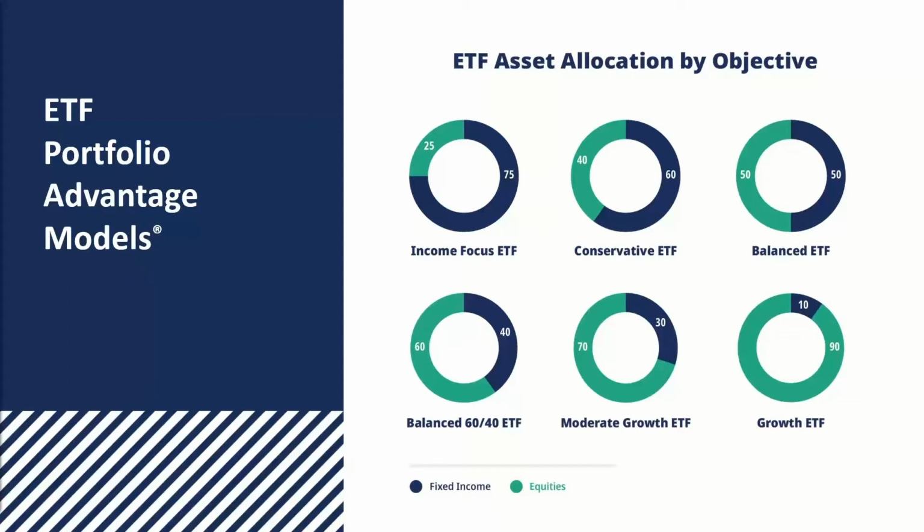These models are actively managed, so they're not static. We'll talk a little bit more a little later about our primary method of managing those models. But be aware that we have some flexibility in these allocations, which allows us to add value. So, for instance, let's look at the balanced ETF model, which is in the upper right-hand corner of the slide there.